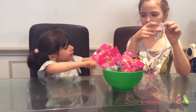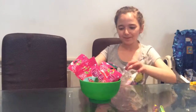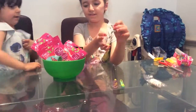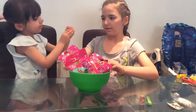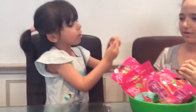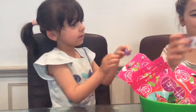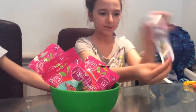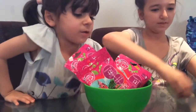It comes with some candy. Comes with an Olaf and Sven sticker. And this is a ring, and it's Anna on the front. Yeah, and it shows what things to collect and what stickers. So now let's open something.